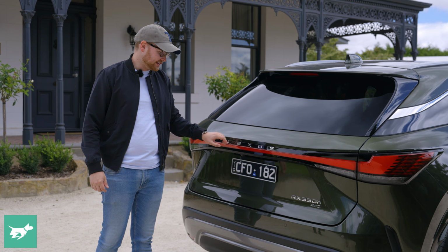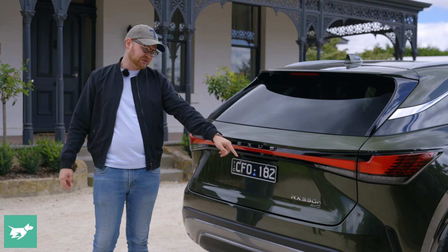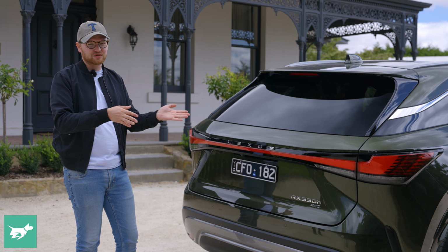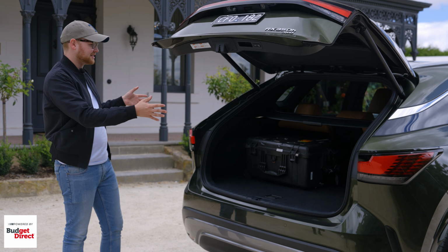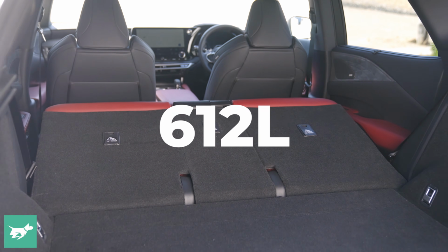Lexus is spelt out in letters. You don't get the L mark here anymore, but you got your badging down here, RX350h. This one's an all-wheel drive, but everything else you see here is the same on the front drive and the all-wheel drive. Now, you get a power tailgate as standard, as you should at this kind of price. That gets out of the way quickly. It reveals a decent sized boot. I'll put the liters up here on the screen now.